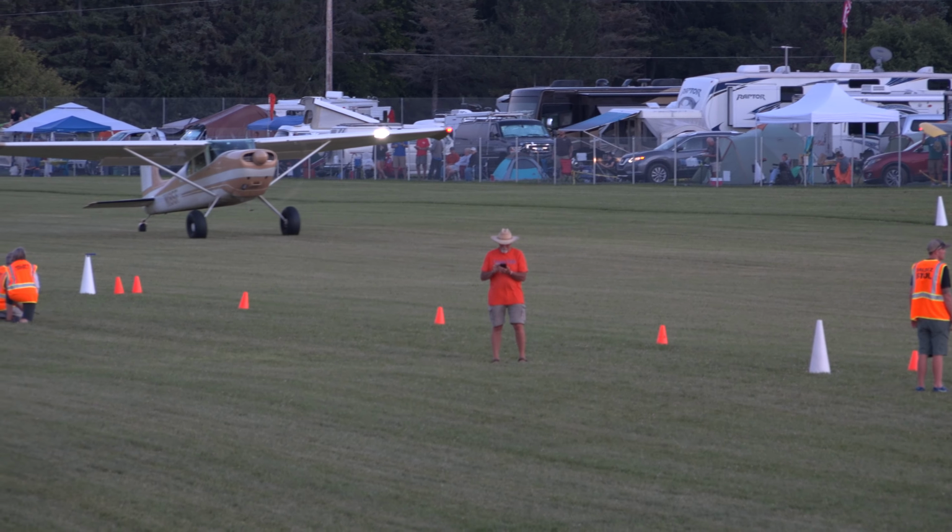Making his way in now in the Cessna 170. You let me know during the brief today, he's actually got the lowest performing engine, the stock 145 horsepower. And that just goes to show the skill level in all these aircraft. All right, here comes Jim. I just love looking at airplanes fly. It never gets old.